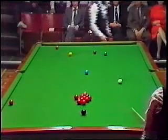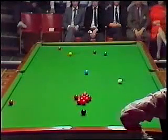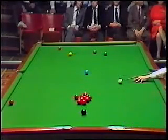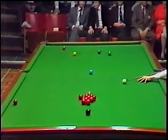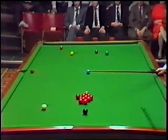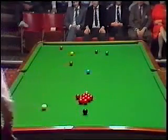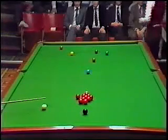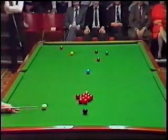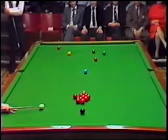A good try from Miles, but the red is still on the table, and I don't think Alex can see it. So he's going for the one on the side cushion. A cocked hat shot round the angles into the centre, but it ain't there. Miles, I think, this time playing safe. Cue ball off the top of the pack and back behind the black.